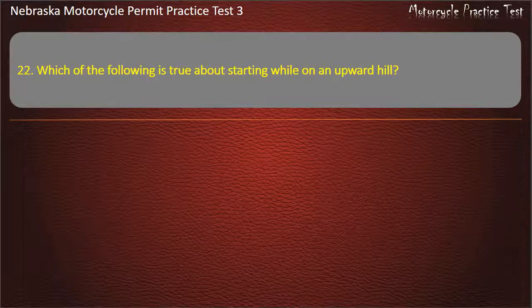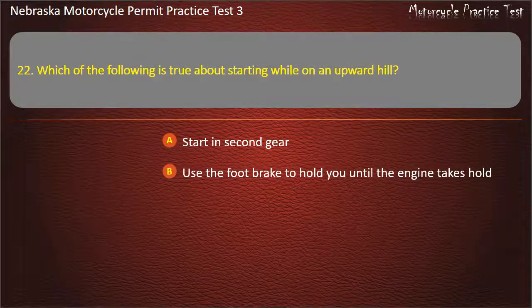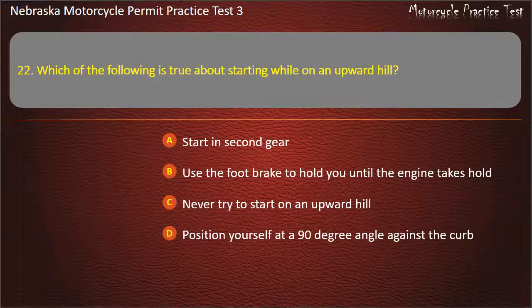Question 22. Which of the following is true about starting while on an upward hill? Start in second gear. Use the foot brake to hold you until the engine takes hold. Never try to start on an upward hill. Position yourself at a 90-degree angle against the curb. Answer. Use the foot brake to hold you until the engine takes hold.